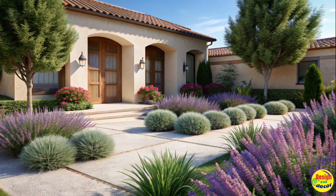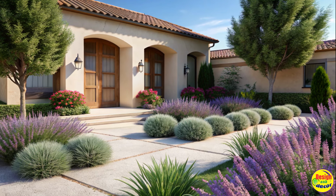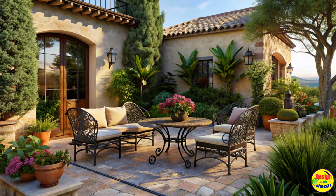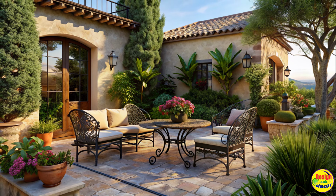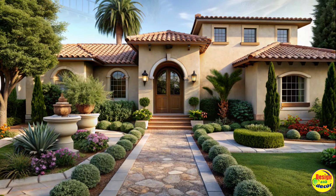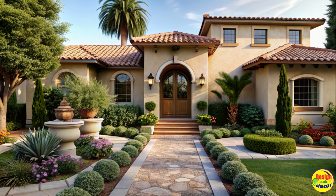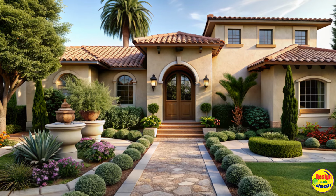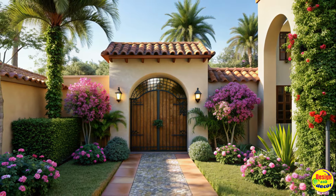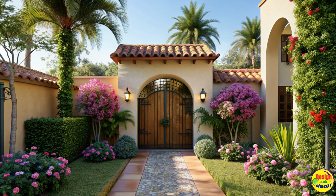Consult a Mediterranean architect. For a truly authentic Mediterranean front yard, consider consulting a professional Mediterranean architect. They possess the expertise to design a landscape that seamlessly blends with the architectural style of your home and the surrounding environment. Their knowledge of local flora and their ability to create harmonious outdoor spaces will ensure a breathtaking transformation.